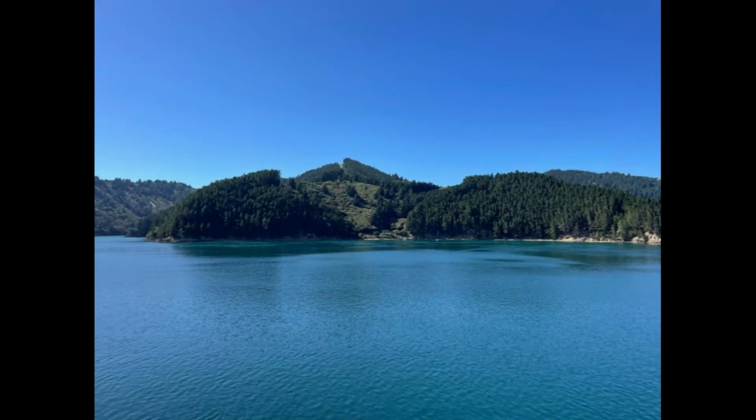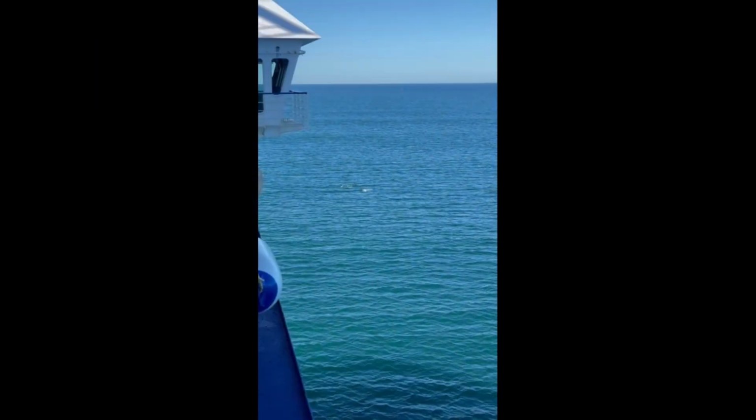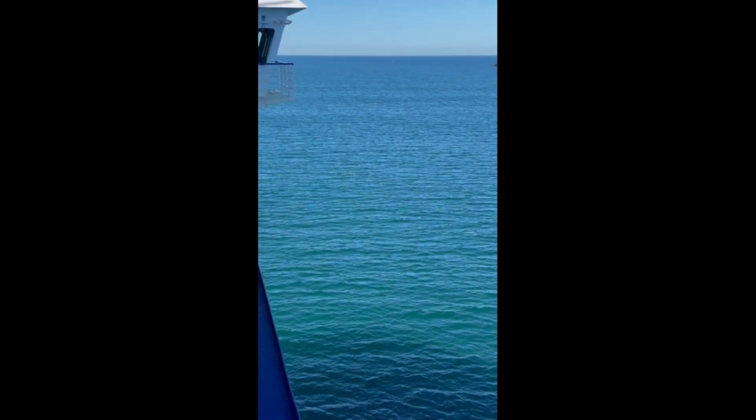Lovely picture of Lou there. This is on the ferry to Picton. Saw some dolphins on the ferry. That was about 3 hours, and it was really nice. It wasn't that bad.